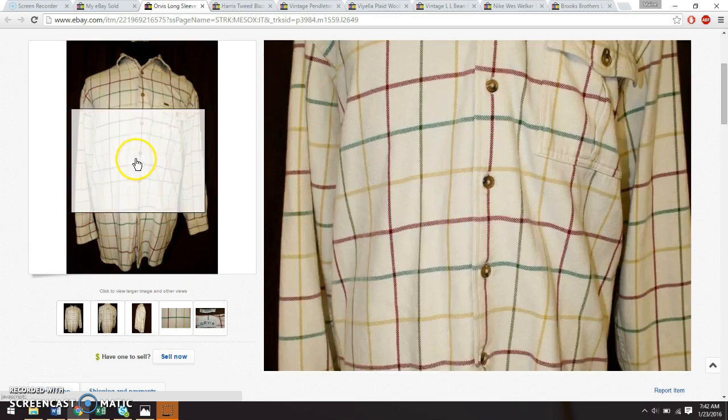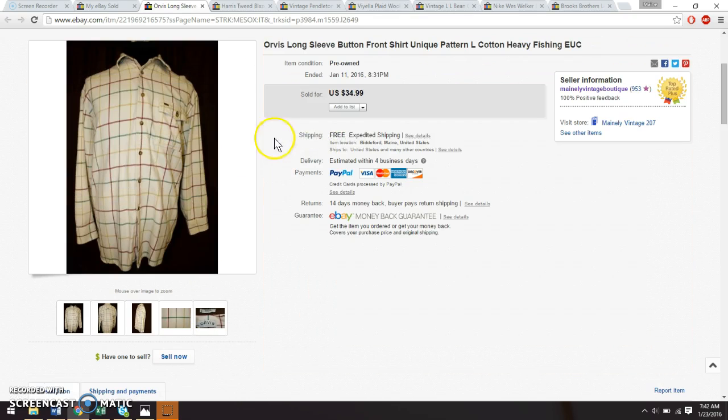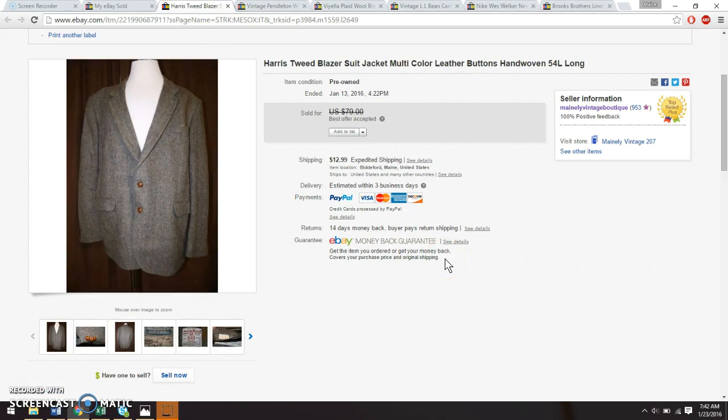It's a nice heavy cotton shirt, cool color button front. Got $34.99 shipped for it. Got this 2 weekends ago.